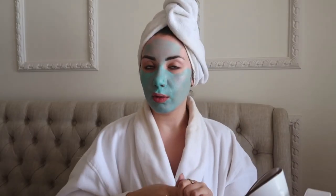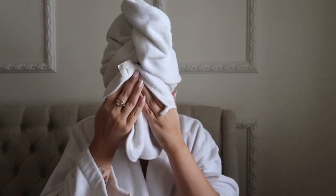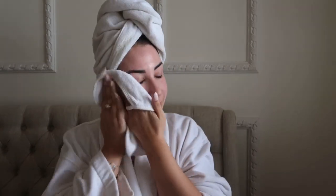So I applied it all over. I'm just gonna wait 10-15 minutes for it to completely dry, then I will wash it off and be right back. I just washed my face. It feels so good. Oh my god, just steaming your face by itself feels amazing.